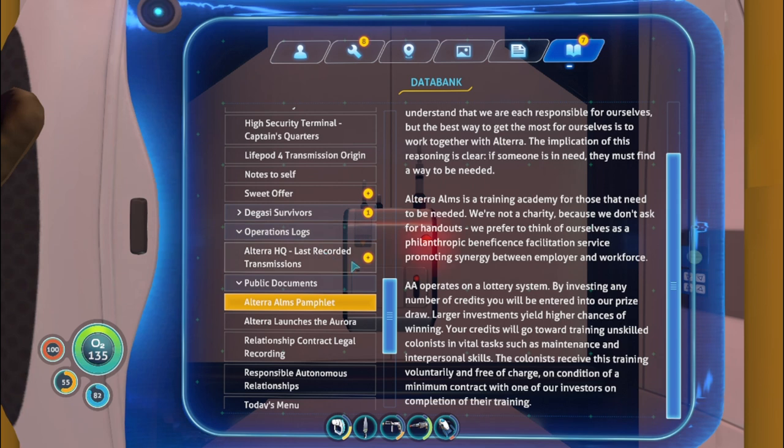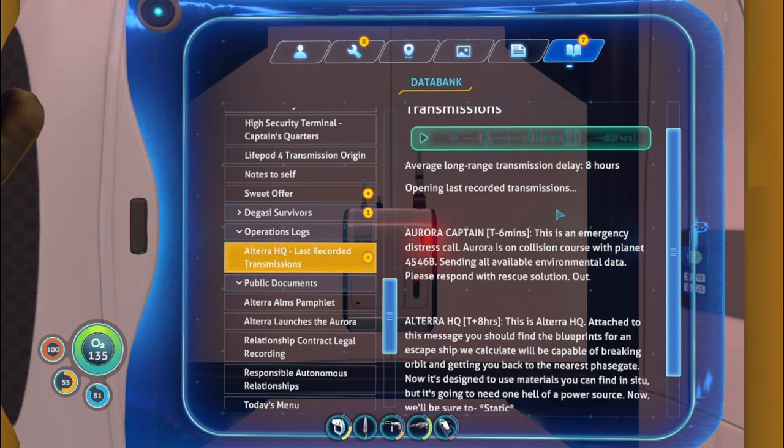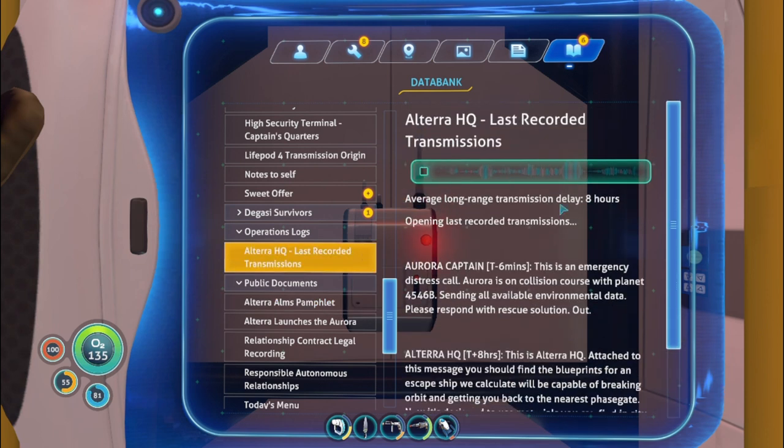Operations log. Altera HQ lacked recorded transmissions. Ooh. Average long-range transmission delay, 8 hours. Opening last recorded transmissions. This is an emergency distress call. Aurora is on collision course with planet 4546B. Sending all available environmental data, please respond with rescue solution. Out.